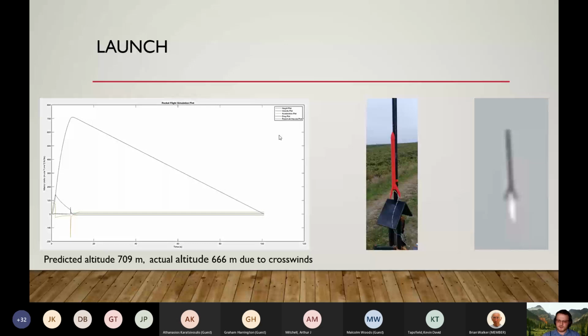On the right here, you can see the rocket on the launch pad before flight. And on the far right, there's a shot of the rocket in flight. Unfortunately, the image quality is not great. The reason for this is, firstly, the rocket takes off with about 30 Gs, so it's really moving quite fast. And secondly, due to the safety constraints of the launch site, you have to be quite far away from the rocket when it launches, which means that that's actually an incredibly zoomed in shot. But what I do like is that you can see the exhaust trail there from the rocket. And as I mentioned earlier, the rocket was predicted to go to 7.9 kilometers, but due to crosswinds, eventually only went to about 666 meters, which is an incredibly unfortunate number.